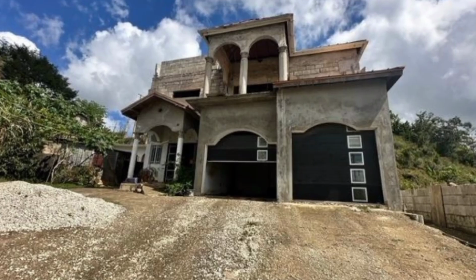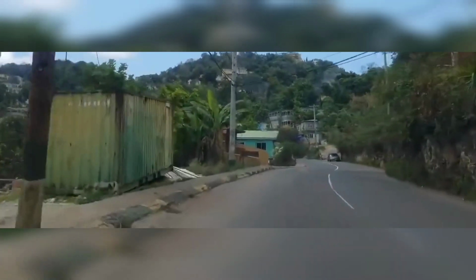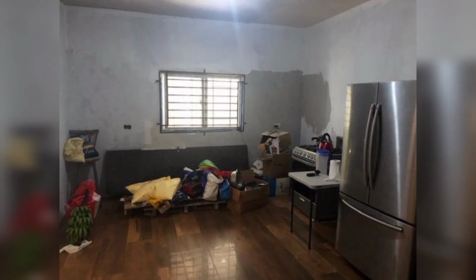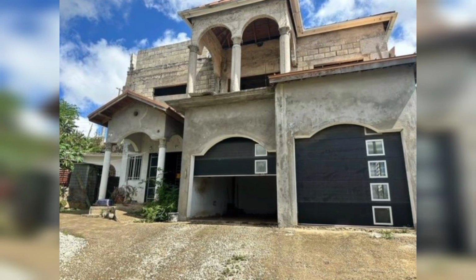Put your stamp on this house, located just 15 minutes from Red Hill Square. This 4-bed, 3-bath, unfinished property is priced to sell. The house has a large space for a kitchen, living and dining room areas, good-sized bedrooms, and a double garage.